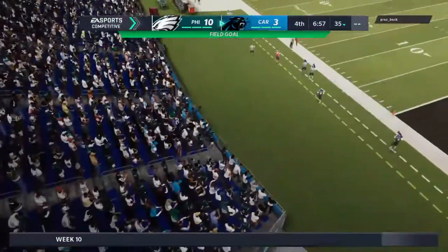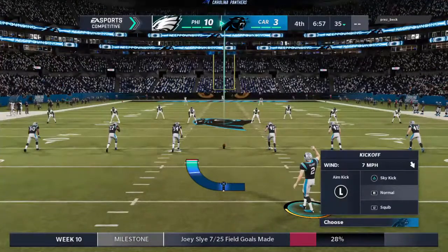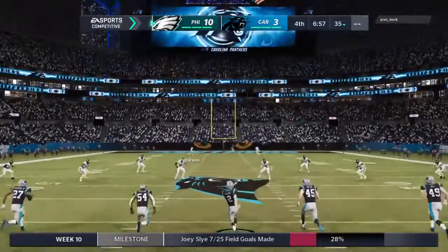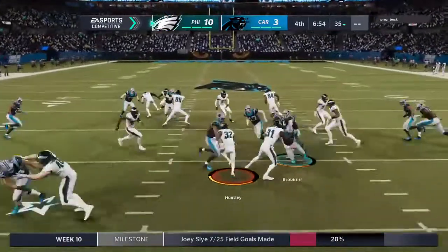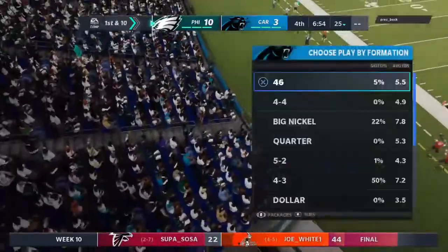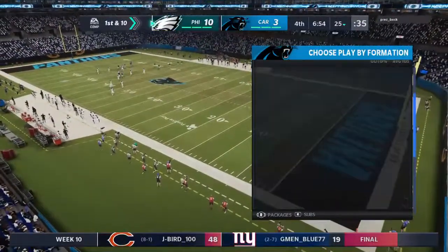It's 10-3. All right, so they needed 2 scores to get back in the game. The field goal there, maybe not exactly what they wanted, but the necessary first step. There's still time remaining, and there's enough time to get it done. They've got to get at the least a 3-and-out here to get the ball back, preferably a takeaway. The Eagles take over 1st and 10 at their own 25-yard line.